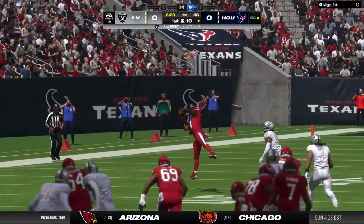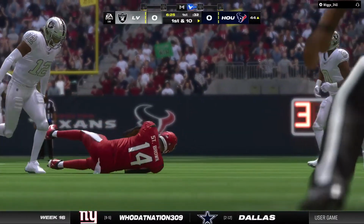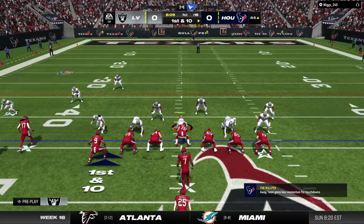Second and short, that's a rundown, so it's definitely a good time to go play action if you're feeling it. And they do so and pick up a first down. Back-to-back good plays have them on the move.